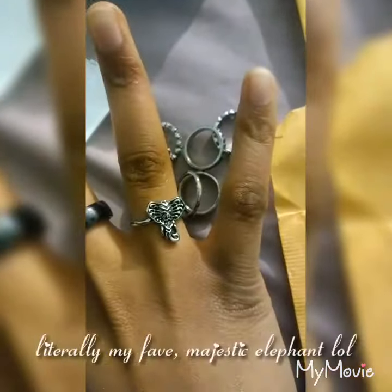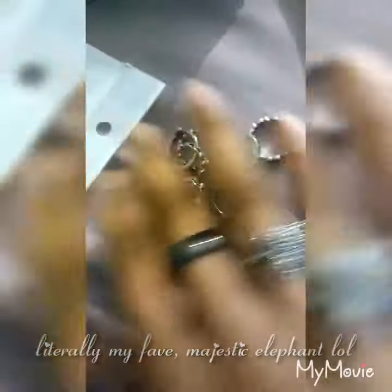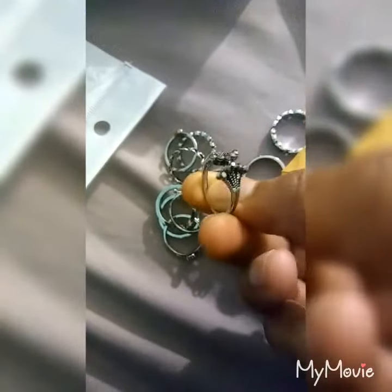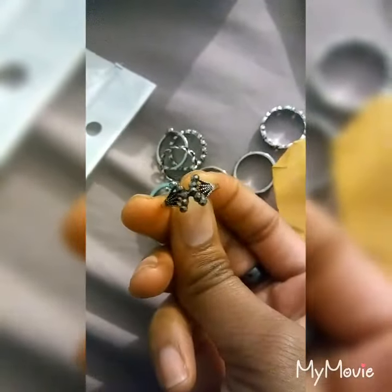And, oh, they fit, whoa, very, very nice, very, very nice. Beautiful rings, very cute. Also free. Thank you, Wish.